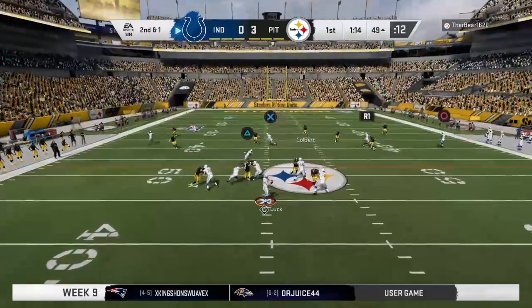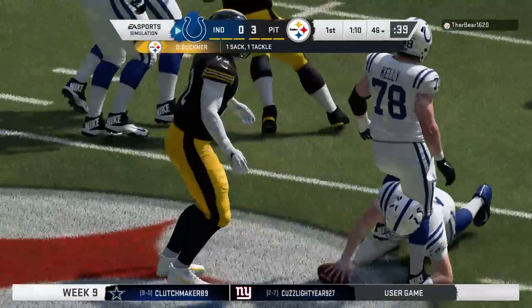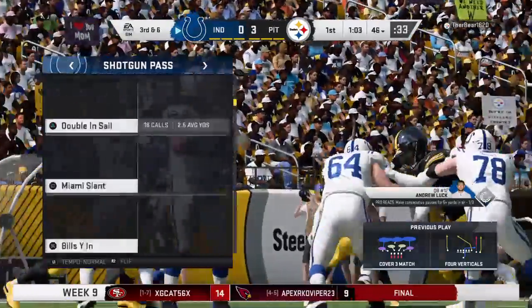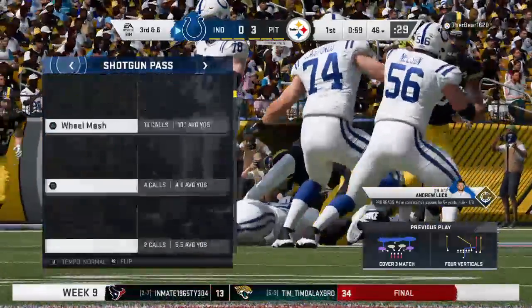From just shy of midfield, Luck, under pressure, and he will go down. Sacked back at the 46. DeForest Buckner, he's the one to get him, and that is sack number 7 for him on the year.